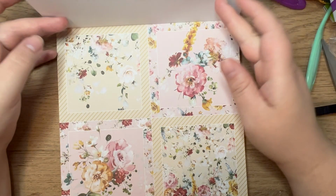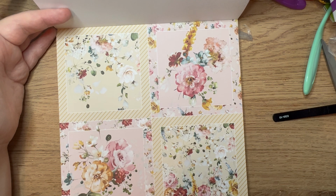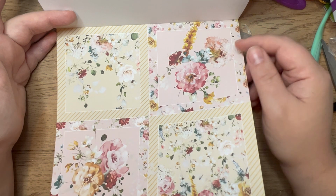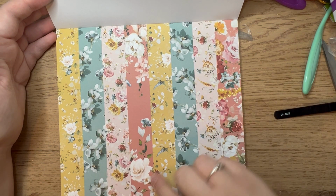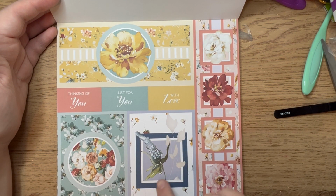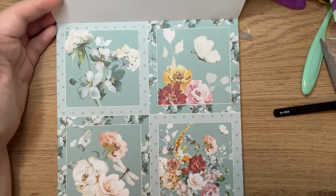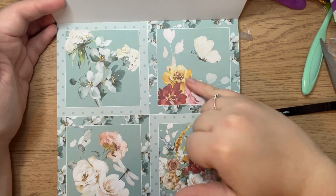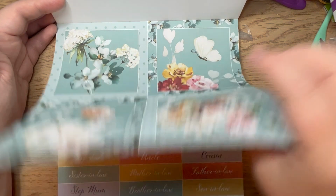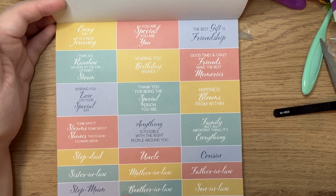Beautiful sentiments again. Ooh, look at those. I really like the colours on these. I think they're beautiful. We've had another pad with very similar colourways with this gorgeous pale yellows on. Love the mustard yellow on there. So you've got your ribbon strips. You've got the different size toppers on here. Oh, that's pretty. I really like the colours on that. They really help to make these flowers pop and stand out. And then you have another sheet of the sentiments as well.